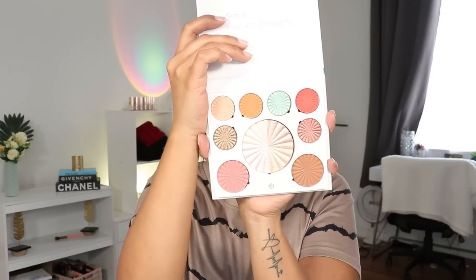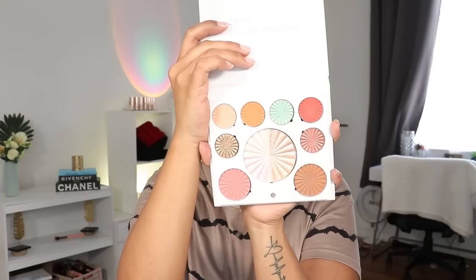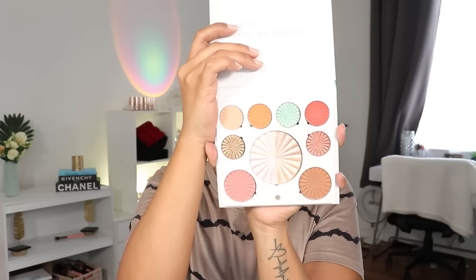The Good To Go palette. She is gonna look like this. I know she looks pretty clean, right? But nope, I've actually used her and I've used her a lot. So she is gonna stay.